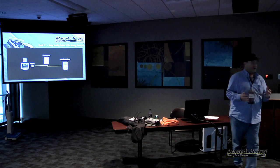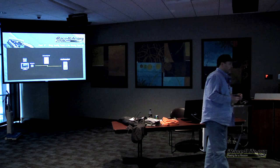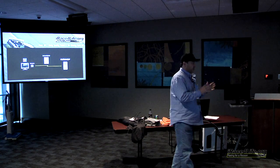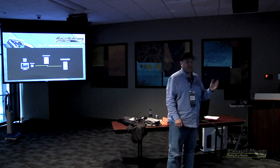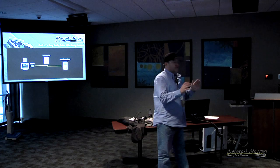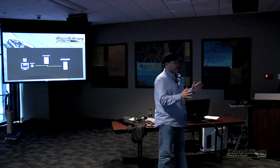You can design your own car. You can save it in the appropriate place and make the file name what it needs to be, and when you load it up in a test session or a race session, you'll see your car painted that way.